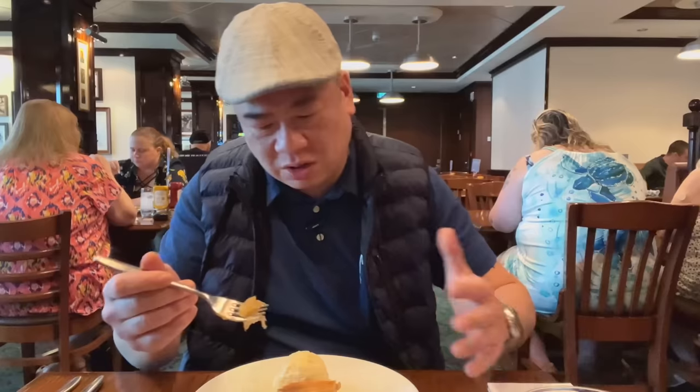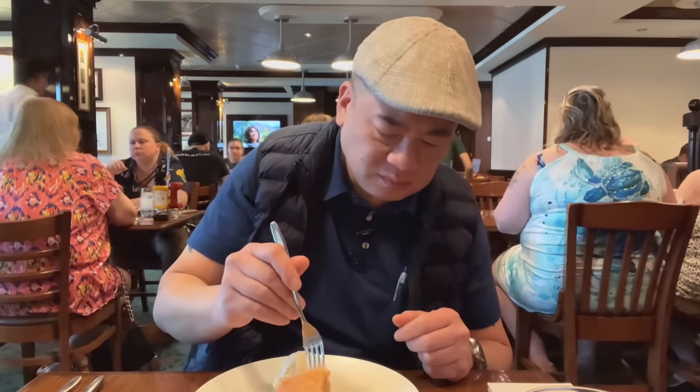It tastes like an institutional apple pie. Like the filling might have been made in huge vats in the institution. And then they pour it into the pie separately or something like that. It is like very thick applesauce. Hot, thick applesauce. Kind of like that. I don't know what to think about it, guys.